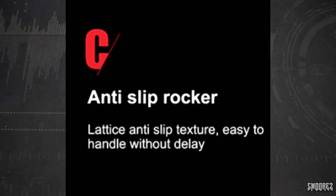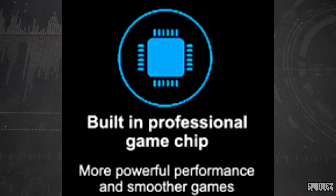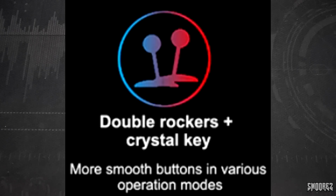Lattice anti-slip texture, easy to handle without delay. These analog sticks also roll around in circles, so that'll be fun. The X12 PLUS has a built-in professional game chip, more powerful performance and smoother games. Double rockers plus crystal key, more smooth buttons in various operation modes.